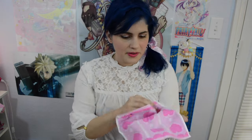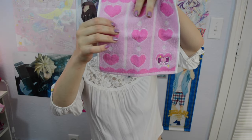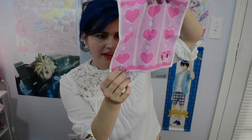Oh my gosh. So it comes with this little towel, and I don't know, what is this? Is it just supposed to be quiet? Because it looks kind of like the Sailor Scout bows, but I don't think this is Sailor Moon. But it's super cute, whatever it is, this little washcloth. So yeah, I'm going to love using that.